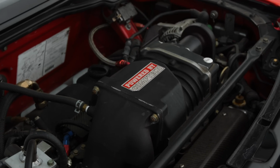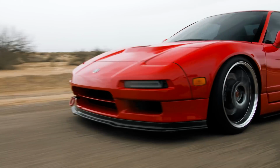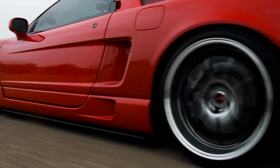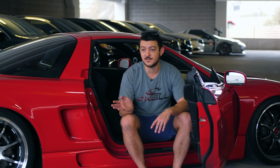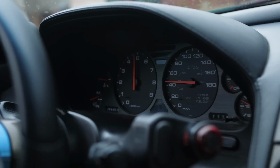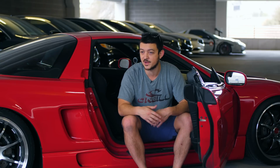Comtech supercharger, it's about 7 pounds of boost right now. Putting out about 350 to the wheels, and it's just kind of like constant power. So from 2,000 all the way up to 8,000, it just keeps pulling and pulling and pulling. And it's like immediate, it doesn't have to build boost. If you punch the gas, it's right at 7 pounds or wherever you have it.